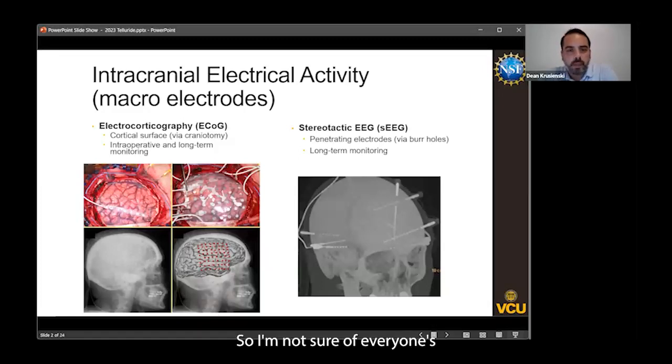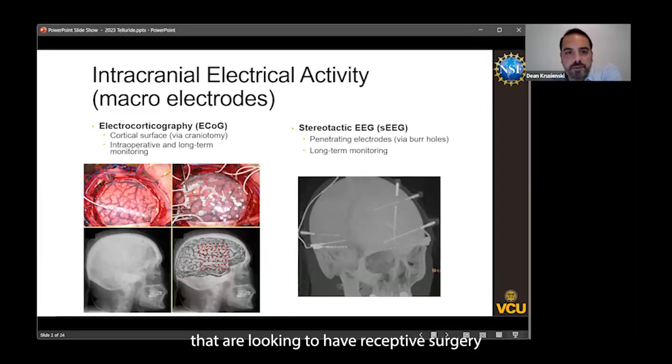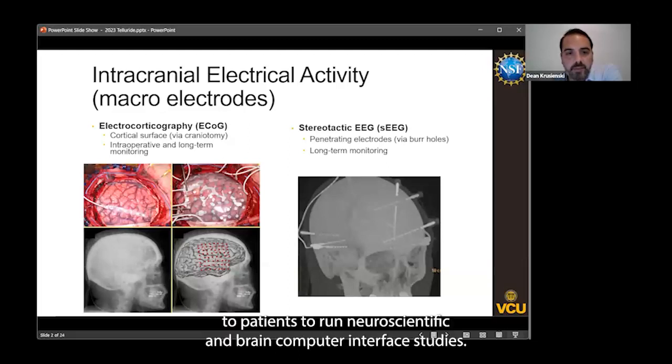I'm not sure of everyone's background, but I'll give you a quick overview of the types of signals we're working with. We are working with patients that have intractable epilepsy, who are looking to have resective surgery to treat their epilepsy. So we are not studying epilepsy. We are just using this unique access to patients to run neuroscientific and brain-computer interface studies.